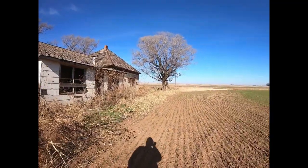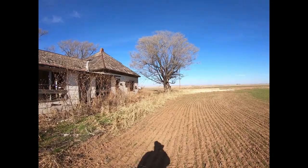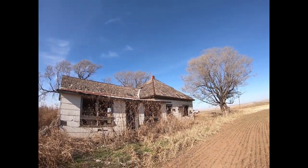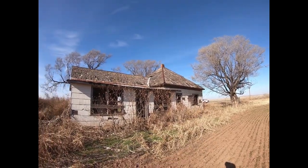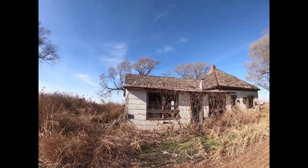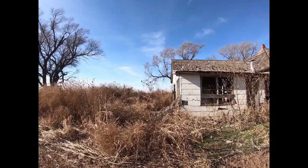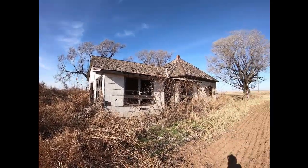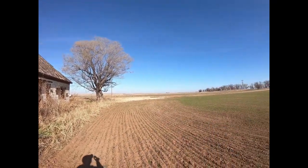I'm going to head back over towards Nash. I keep hearing there's more over there, so I'm going to go check it out. You can see my little truck. I'm just going to walk back over to the truck and, man, this is a neat looking little house. We'll go see what else we can find, guys. This has been a pretty awesome Saturday so far.